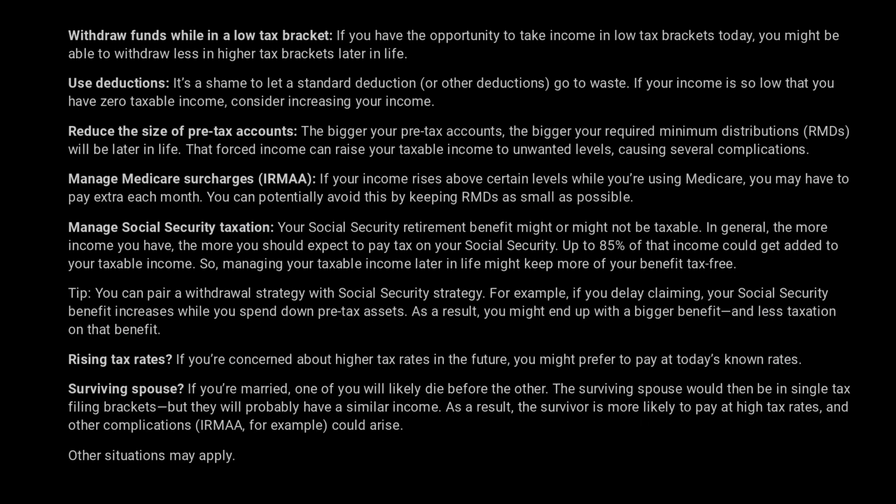So let's look at a couple of different scenarios, and these might or might not apply to you, but with each scenario, we'll talk about a strategy that might make sense. We talked about being in that low tax bracket. If your income drops and you are able to take income in very low tax brackets, that's often a decent idea if you can prevent yourself from having to take income in higher brackets later in life.